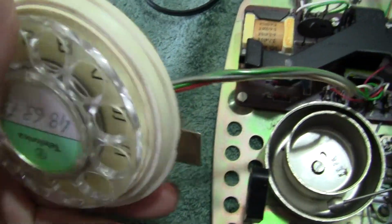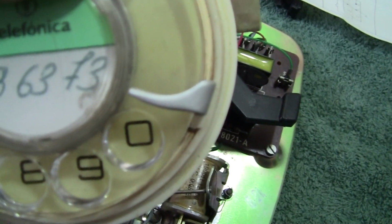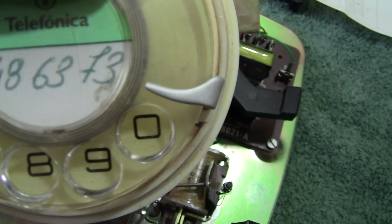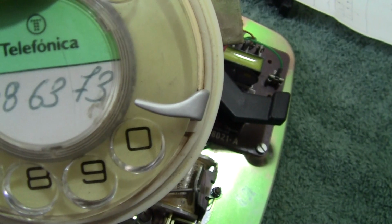Also, notice the 0 and the finger stop are virtually next door to one another, which immediately tells you it's not an Automatic Electric dial.